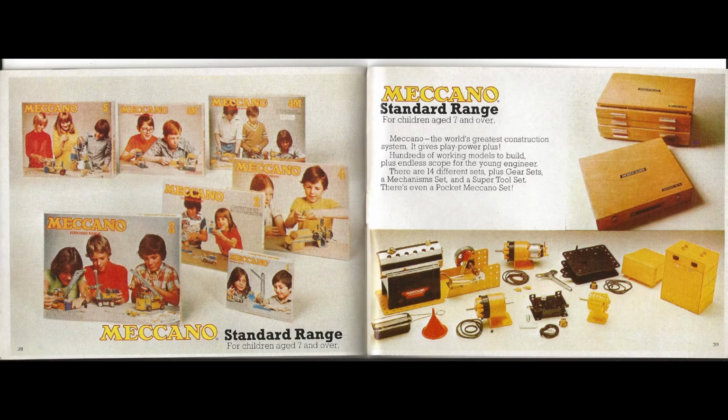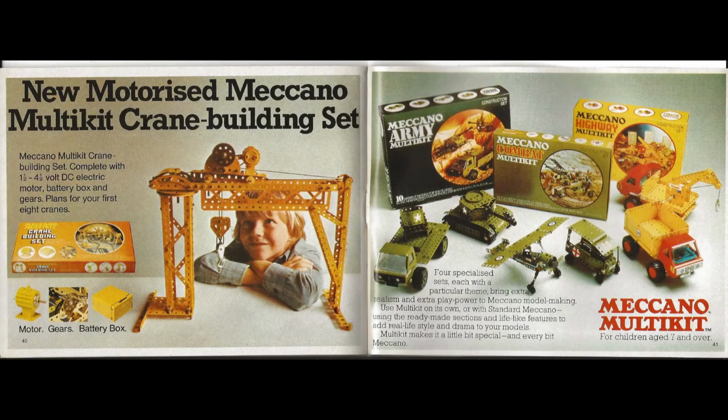Then motorized Meccano multi-kit crane building set. Now those army sets, I think, are different. They weren't in the previous catalogue. It looks like you can build more than one thing out of the set. Although, as I say, there are 4 specialised sets, each with a particular theme. So, yeah, interesting. And then these Mogul steel toys, which I think last time I said reminded me a lot of Tonka.